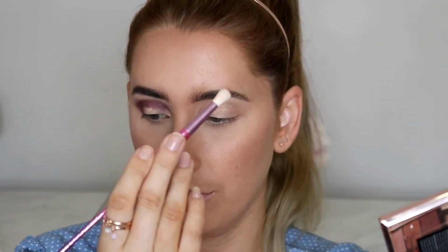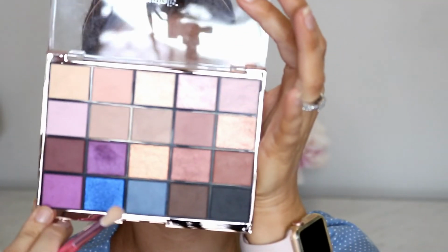I'm then going to take it on a fluffier brush. This is from the Fabulous Chrome Eyeshadow Brush Collection. I'm going to take the lighter purple, which is the one on the bottom here, called Passionate. Okay, ooh, that one had a lot of kickback. Then I'm going to take that just above what we put down.